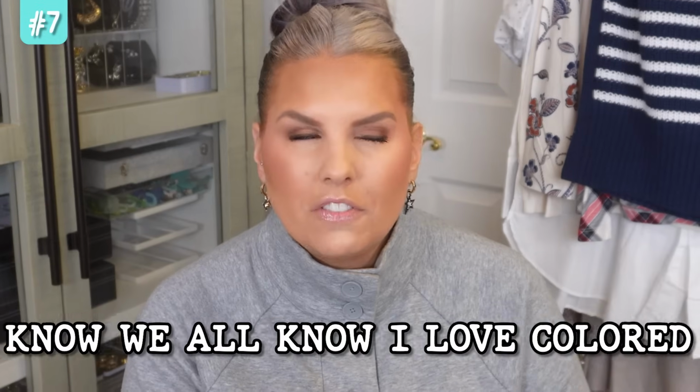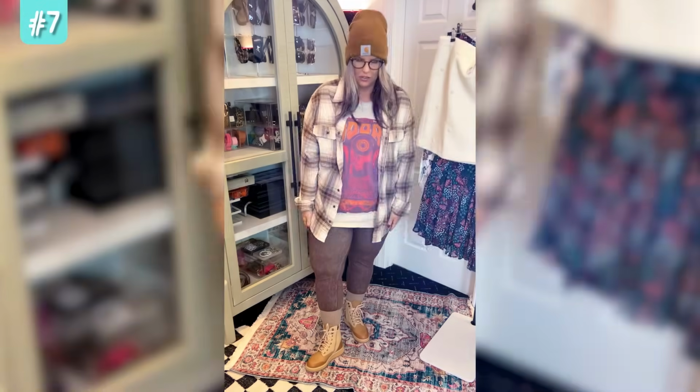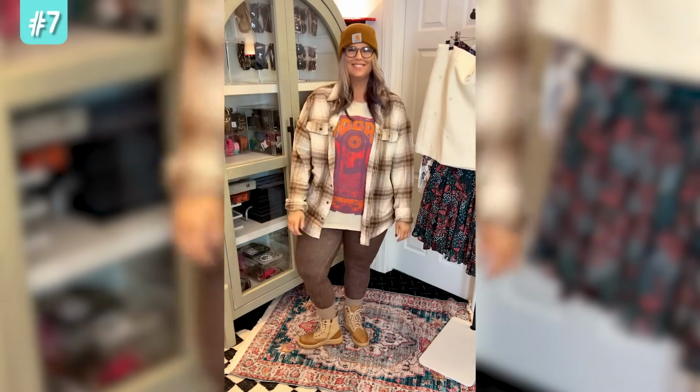I know we all know I love colored pants, but I even like colored leggings too, which I know is usually not a very popular opinion, but I incorporate them into looks pretty often. And for this, I really like that I can do that. It's a color, but it also feels a notch above. Hopefully I'm making sense.